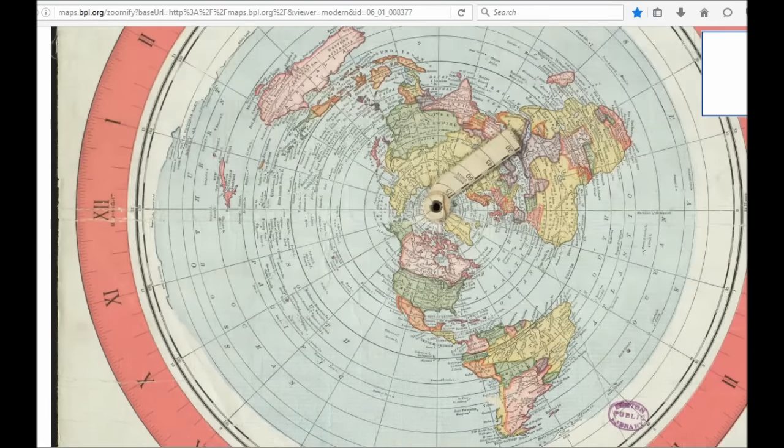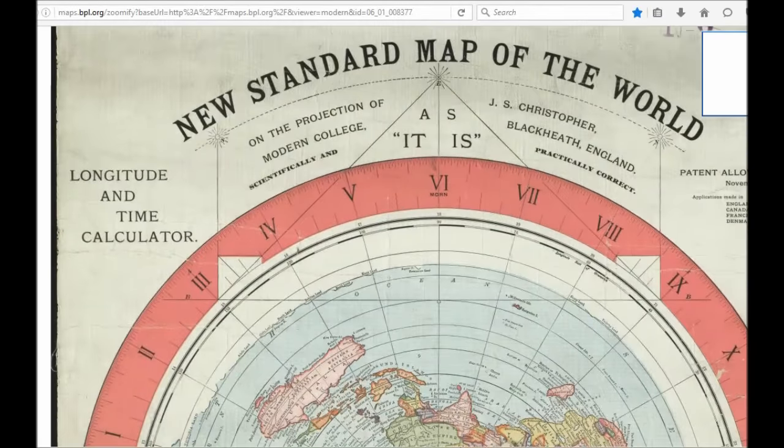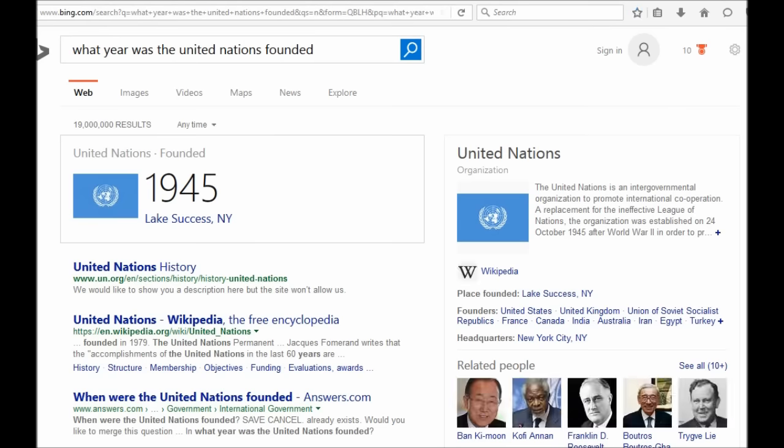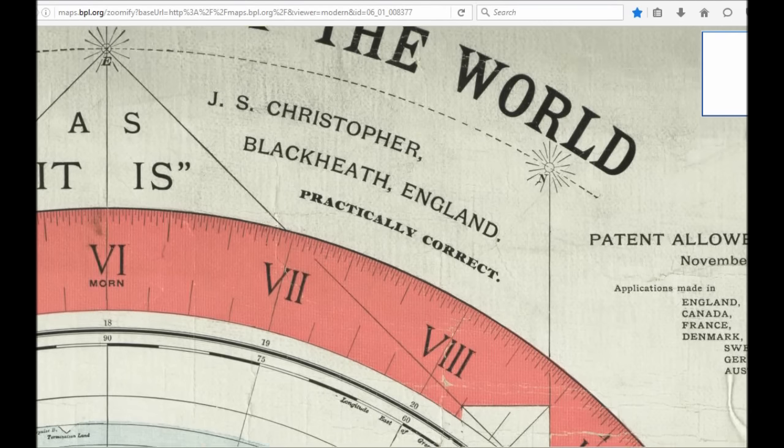And this map was published on November 15th, 1892. Keep that in mind. As we all know, the United Nations was founded in 1945. So it kind of makes you think, why would the United Nations have a flat earth map as their logo? Think about that for a while.